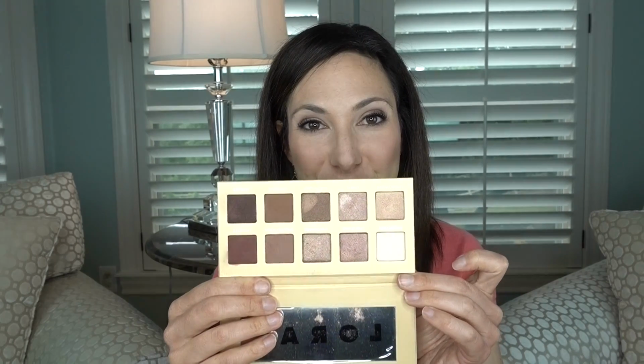They are soft. They're easy to blend. They're really beautiful, beautiful eyeshadows. And I think that the color scheme in this palette is just so beautiful. I love these rosy maroon colors. So this was another recommendation of Emily Noel's that I love.